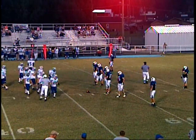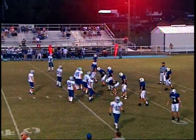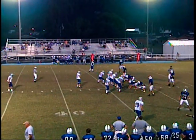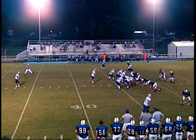and that will send Hans Dotter and Daniel Pugh back deep for the Tigers. And Todd Robinette drops back to punt. Robinette around his own 35. Pugh and Dotter around their own 20. Now they'll move up 5.